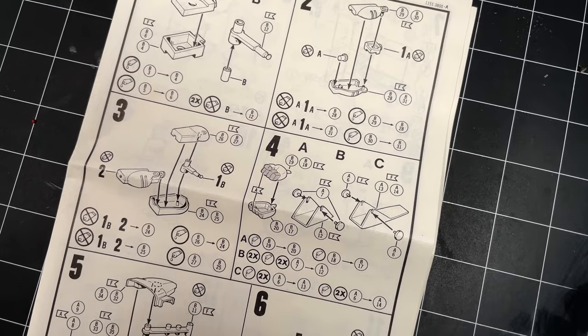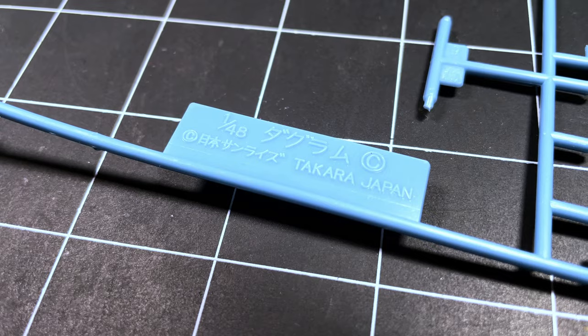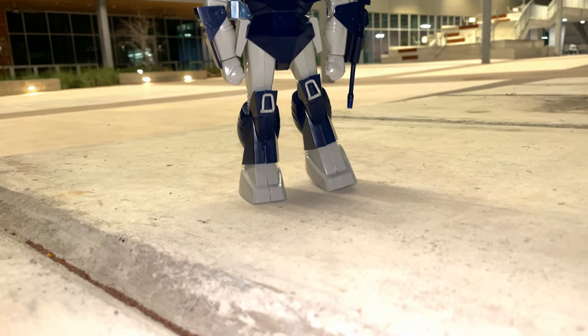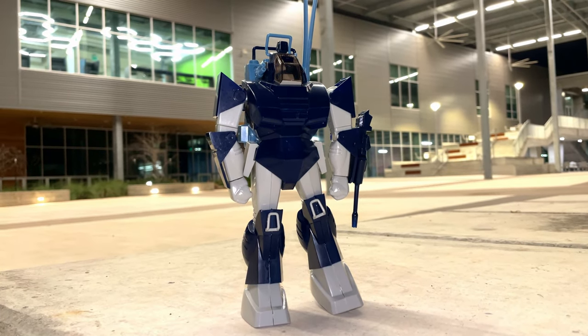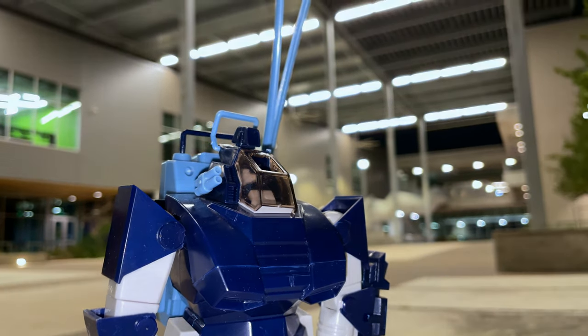Which must have been confusing when said screaming child opened the box for the first time, only for the runners to still say Dugrum on them. As for the kit, it's a product of its time, really. Parts are big. Color swirls are plentiful. It's fine, albeit relatively uninteresting. But the story behind its infamous Western nameplate is anything but.